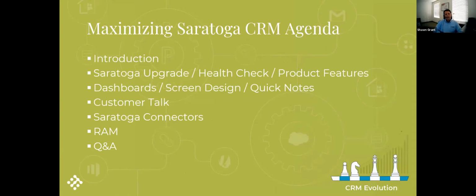Very good. So the agenda today: we'll do a quick little intro that I'll provide on Tokara Solutions, because I realize some of you on this call are not familiar with Tokara Solutions, or you're fairly new to Tokara Solutions. So we'll talk a little bit about who we are and the things that we really focus in.